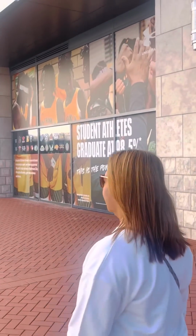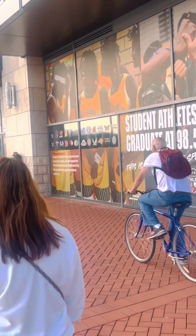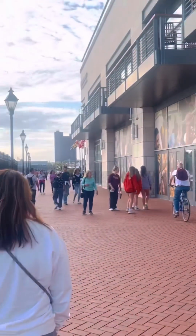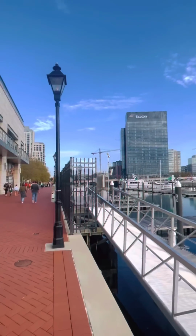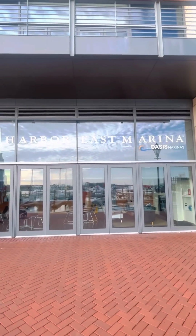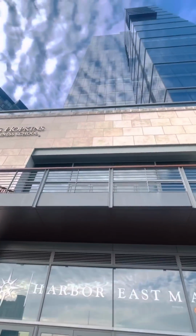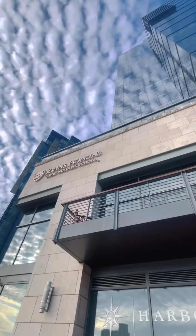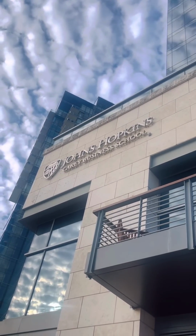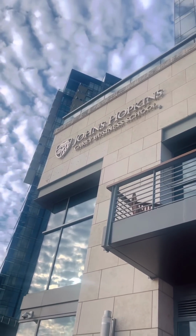So this is the Under Armour store. If you ever visit Baltimore, this is where you can get some deals. Okay, Harbor East Marina. So again, this area is called Harbor East. Shout outs to my alma mater for the Masters of Ed, Johns Hopkins, but this is the business school. I forgot they were here.